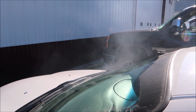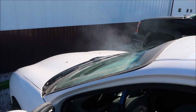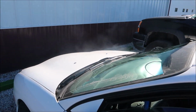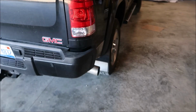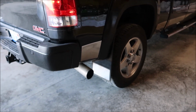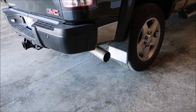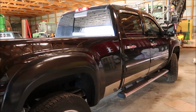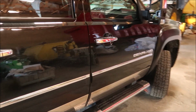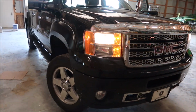Look at that. All that is just my transmission fluid leaking onto my catalytic converter. It's smoking her out. Alright, this is a little before. The new LML that we're getting rid of that stupid little muffler. Booyah.